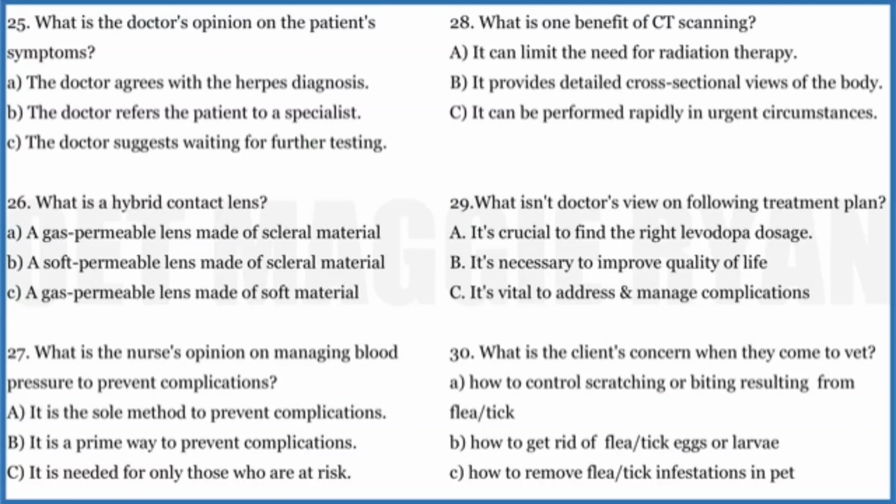Another benefit of CT scanning is its speed and efficiency. CT scans can be performed quickly, often within minutes, which can be critical in emergency situations where time is of the essence. The efficiency of CT scanning also reduces the need for multiple imaging procedures, which can reduce patient exposure to radiation and minimize costs.